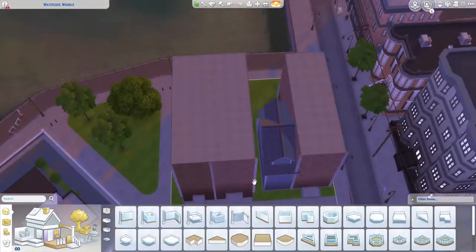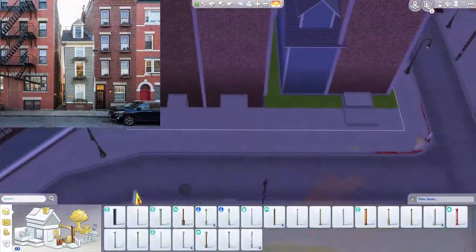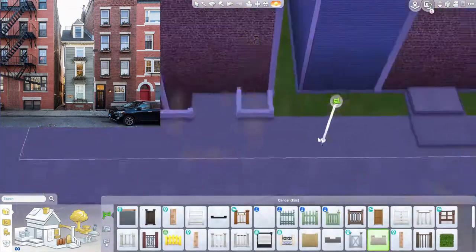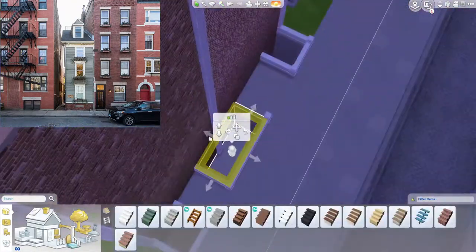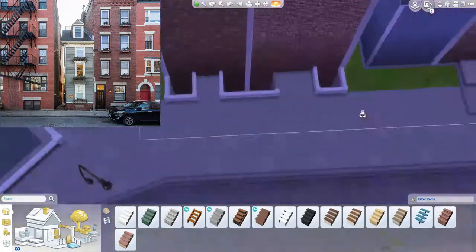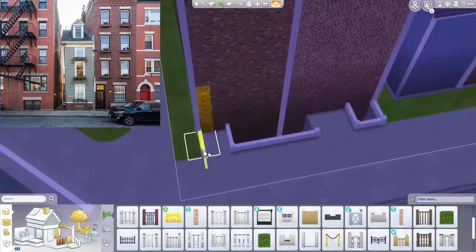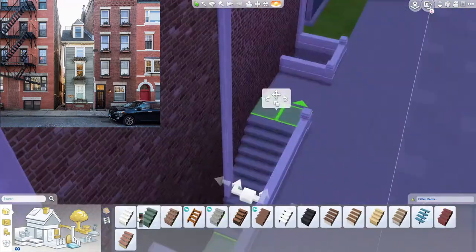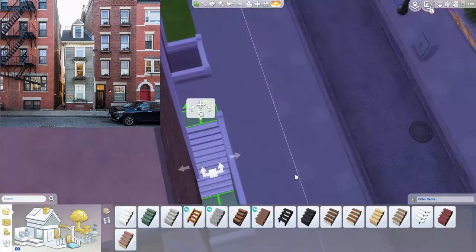This build was inspired by the Skinny House in Boston, Massachusetts. The Skinny House, located at 44 Hull Street in the north end of Boston, Massachusetts, was originally built in the 1870s. Historians are unsure of the exact date, but they know it had to have been built after 1874.